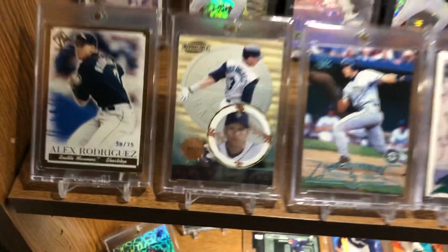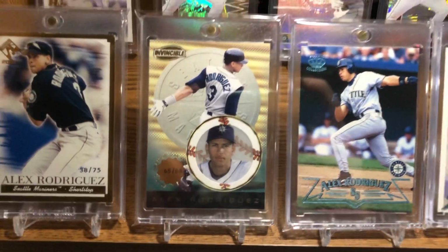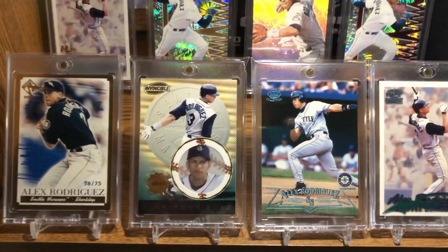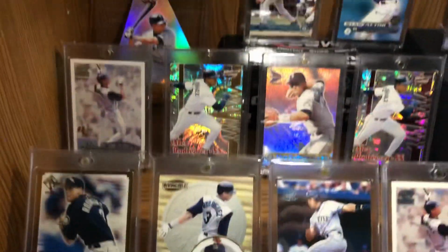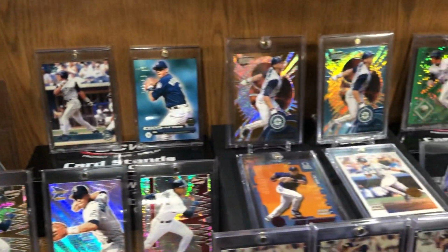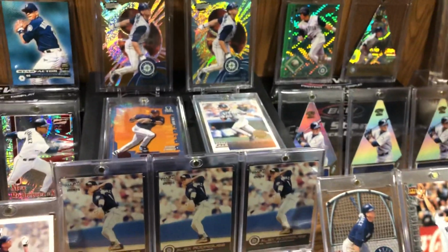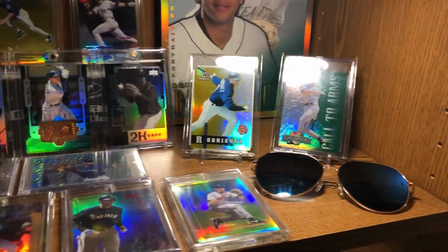That design was amazing. And then this one came from Tyler. Thanks, buddy. Had to show that one off, that premiere date. Excuse me, let me rephrase that. Tyler sent me this one. I bought this one myself on eBay. But yeah, I just love the design of some of these specific cards. They're incredible.